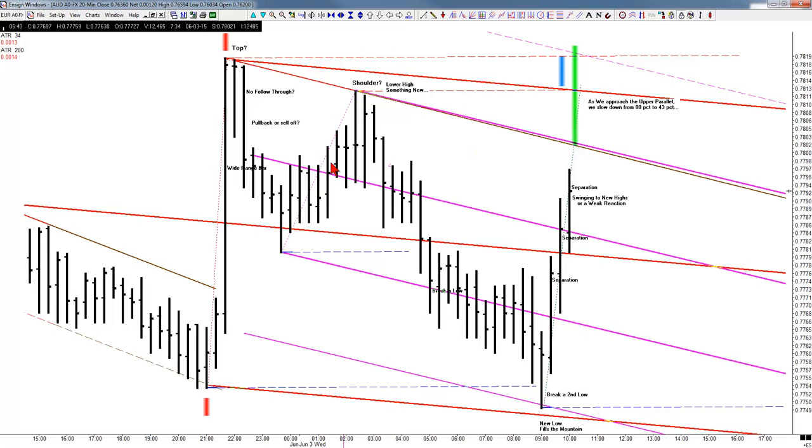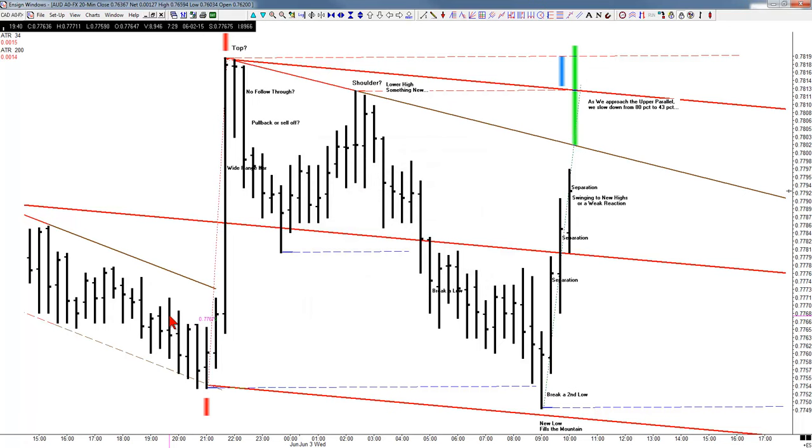I'm going to leave it out because it's not what I did. I'm not going to lie to you and tell you what I did. So my thought about the maximum excursion line, which hasn't been tested, was that somewhere between here and this downsloping upper parallel, price is going to stop. Okay? That's what I thought.